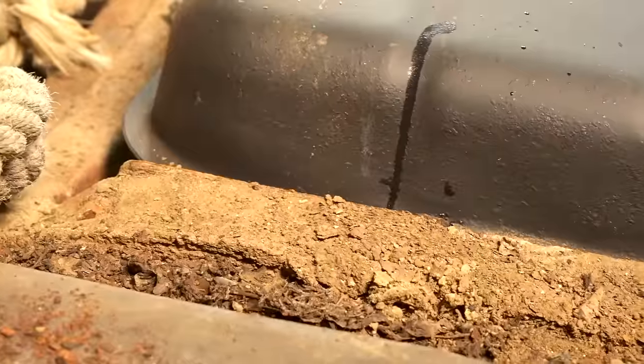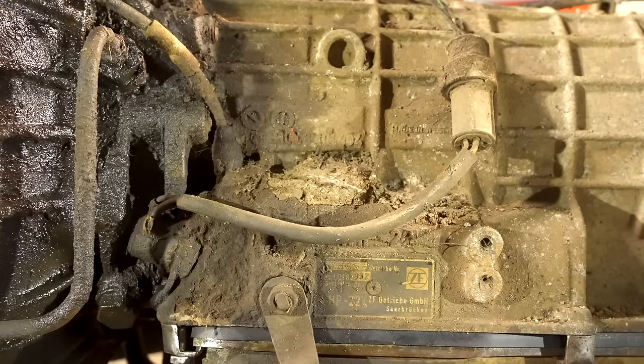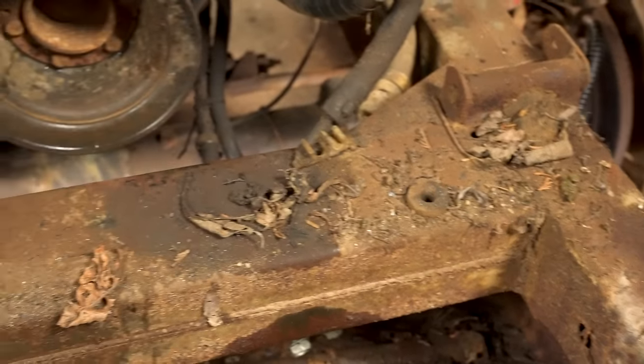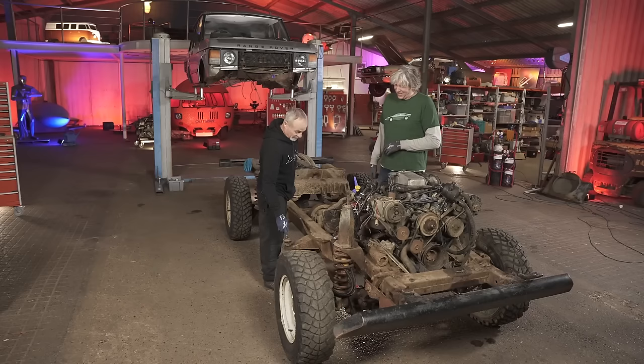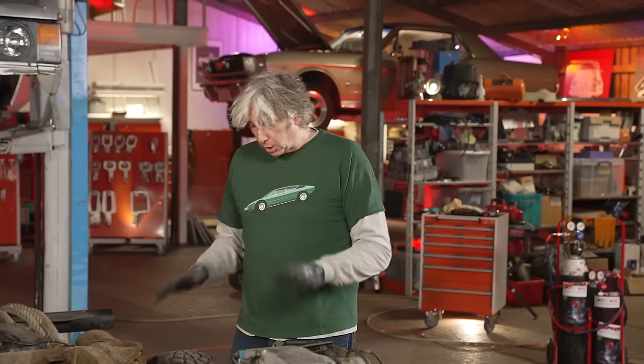You can see even my lovely refurbished fuel tank got sullied when we took off the body, so that's all going to come off eventually, but we need to clean it first. Pretty much everywhere you look, there are clumps of mud and dirt that's accumulated over time. There is so much stuff attached to this chassis that just shouldn't be there. And there's even part of the body still attached here, so I don't know what we're going to do with that. To get that off, it's going to be much easier to see what we've got to play with once the whole chassis is clean.